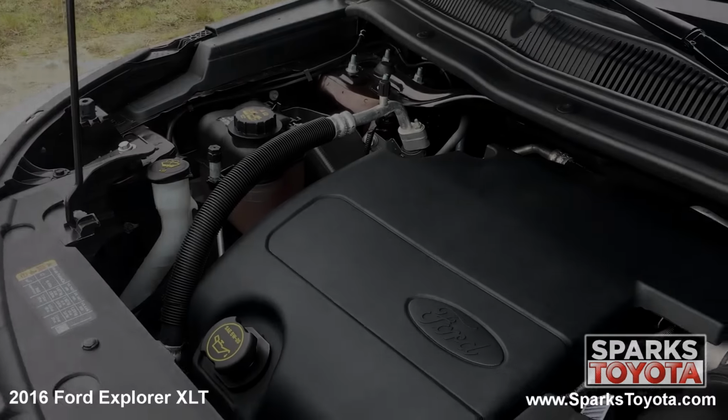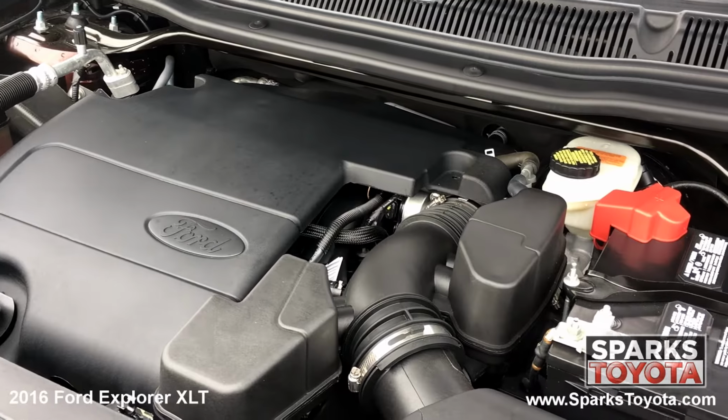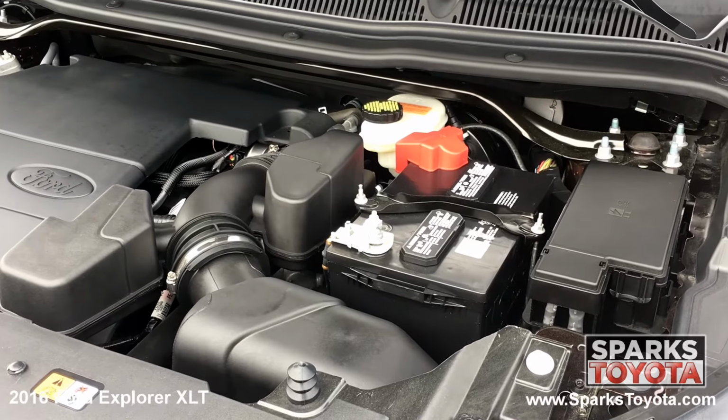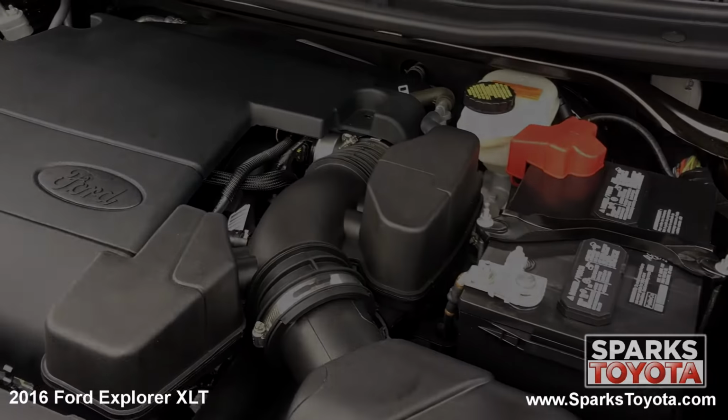Under the hood you have a 6-cylinder 3.5 liter engine with an automatic transmission. This Explorer has front wheel drive, and it's estimated that drivers receive 20 miles per gallon on average. Let's not forget that this Explorer has only 35,909 miles on it.